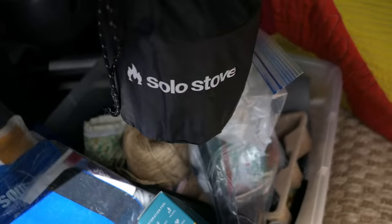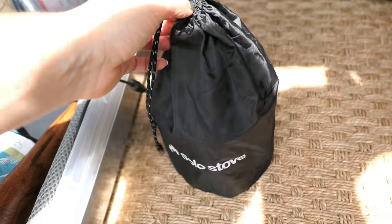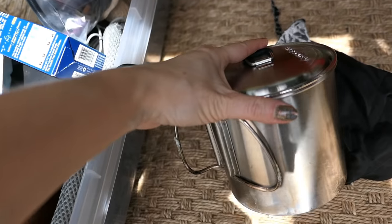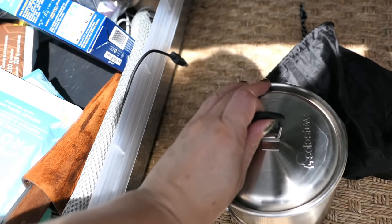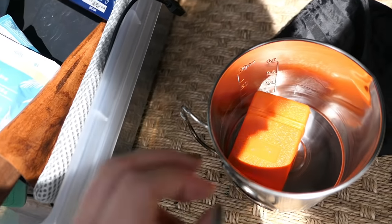I usually have a couple stove options. You can see my fuel for my little backpacking stove is in there. I live in a really high fire danger area, so those little stoves are often the only thing that we're allowed to use. Speaking of my backpacking setup, this is my little pot. It's a solo stove pot. It has a really tight-fitting lid, as you can see, which is really handy. I love how those handles come out.